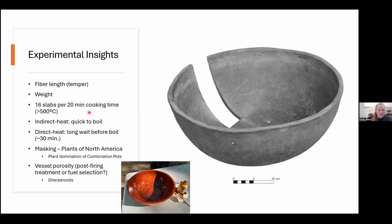But one just sort of side note is that I noticed that these pots were quite heavy and not easy to carry. Another thing that I learned going about this is the number of those soapstone slabs that you need. So going into the study, I was just guessing that we would need about 4 to 6 soapstone slabs per pot to get a boil going. But on average, we needed about 16 slabs in order to boil foods in these pots for 20 minutes. And so the hotter those slabs were, the better. So I was shooting for taking those stones out of the fire at something above 500 degrees Celsius.